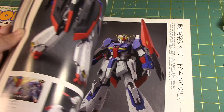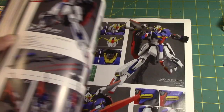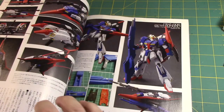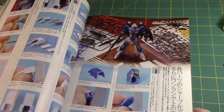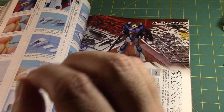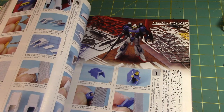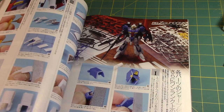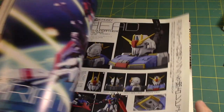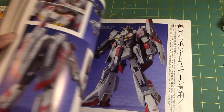The Real Grade Zeta. I've been meaning to buy a Zeta kit for a long time, because that was actually my first Gundam kit ever. And I was actually thinking of buying the original Zeta Gundam, the original 1/144 scale, non-transformable Zeta Gundam. But I don't know yet.